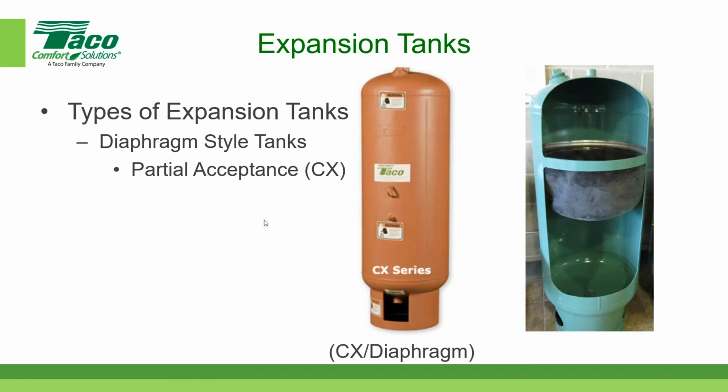So the more serviceable, the full acceptance bladder style, is more expensive. The least expensive is the diaphragm style tank. And in a competitive market, we provide the diaphragm style tanks because in some cases that's what people are interested in purchasing.